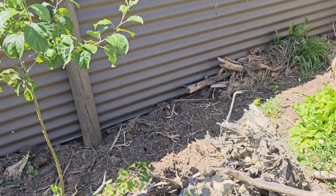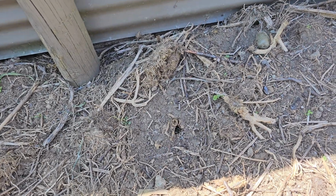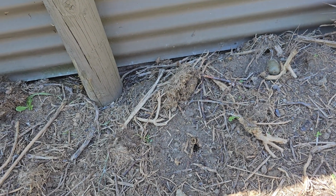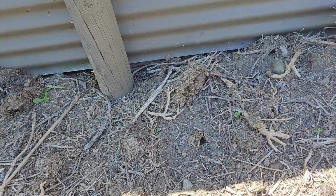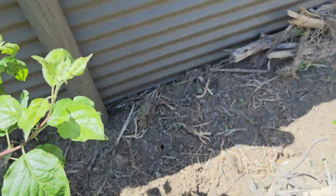That's the aforementioned chaos of the sticky weed and such. Now over here is a bit of sad news. That's where I had my Dahlia Cafe au Lait, and it looks like it's probably rotten there, I suspect. Well, certainly it's not showing signs of coming up. Having said that, I'll just leave it. There's nothing that I need to put in there in its place at the moment. It might just need a bit more time. I don't know.